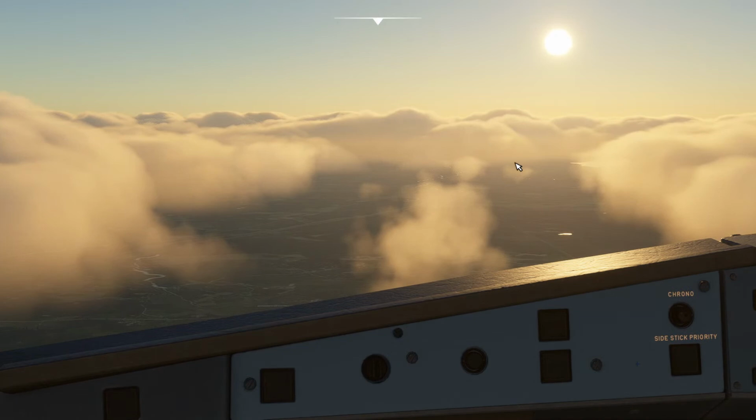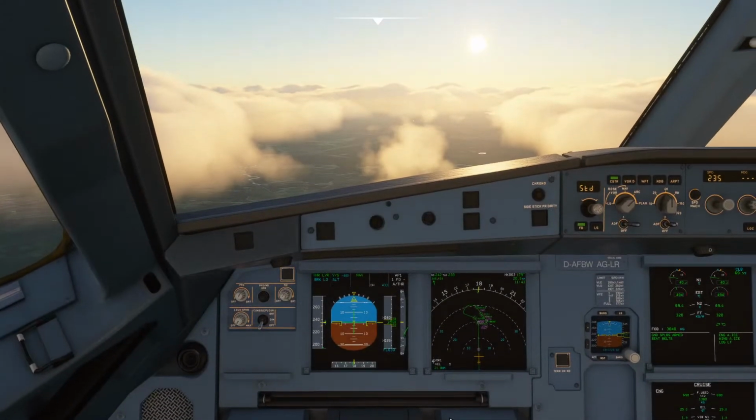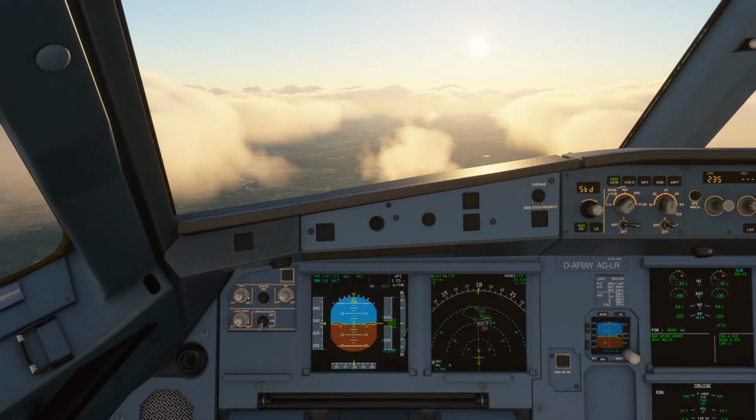So Helsinki Vantaa's just below the clouds there. I'm not sure actually, Gadget. I'm on a 3600X.